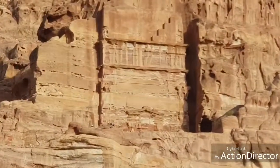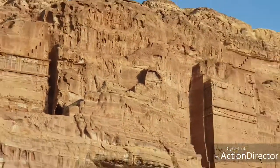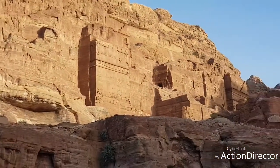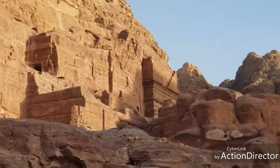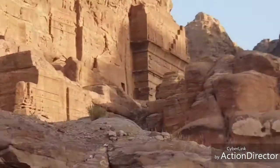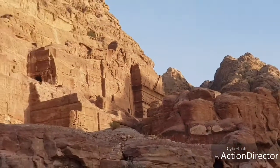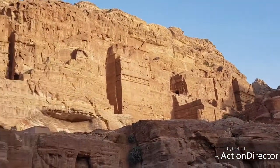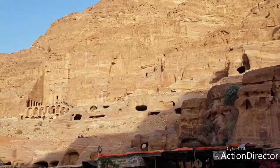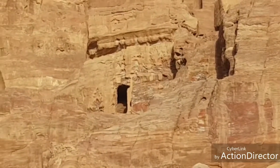We're just standing here and looking, and everywhere you look, just by standing and concentrating a little more on different sections, you can see tombs carved in the rock. Literally, I've been here four times before, and there are things I have never seen before. Just by standing still, you see some amazing things.